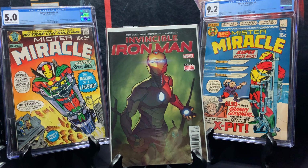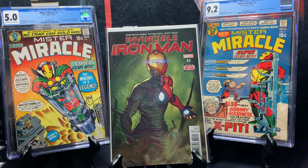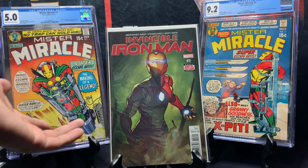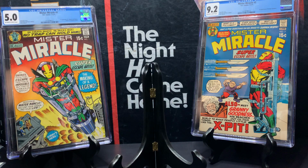Now, on to Invincible Iron Man number 3. Now, this obviously features Riri Williams' first solo series, and this shows the first appearance of her new suit. So that's why this comic is good, and it goes for around $20. And yeah, like I said, Invincible Iron Woman, Riri Williams, her first suit appears in this comic, and it goes for around 20 or so dollars.